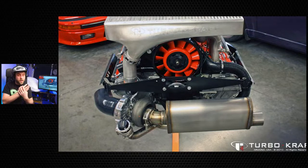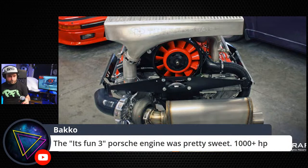This is what I'm going to go with, because it would be kind of cool to do a twin turbo with a center exhaust, like you dudes are saying. But something about this is just a little bit more understated and more realistic to what you would see with a turbo Porsche from 1979. But let's see, what are you guys saying?